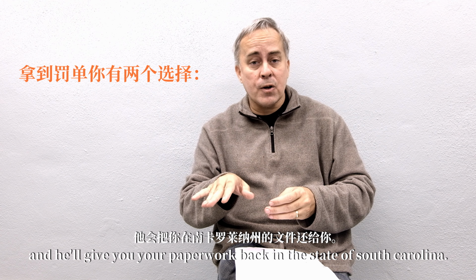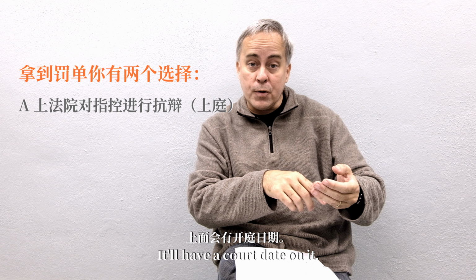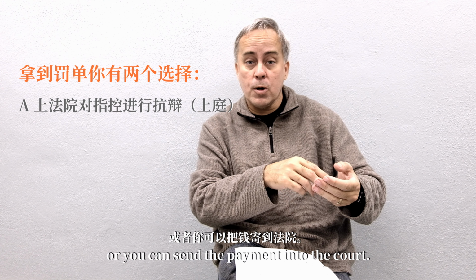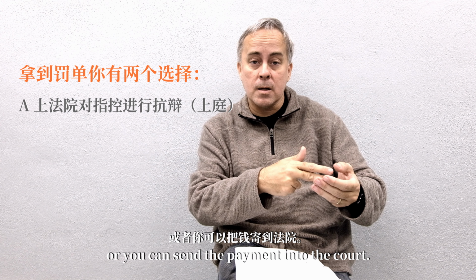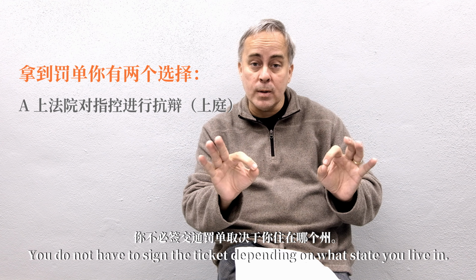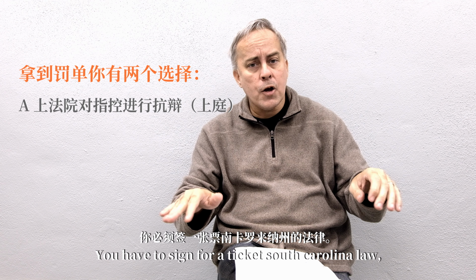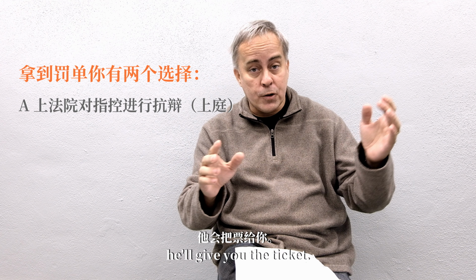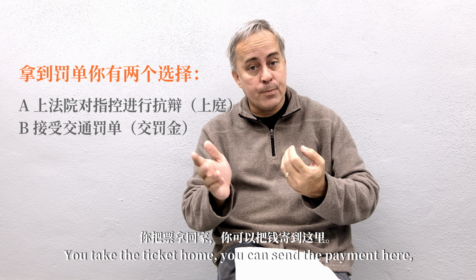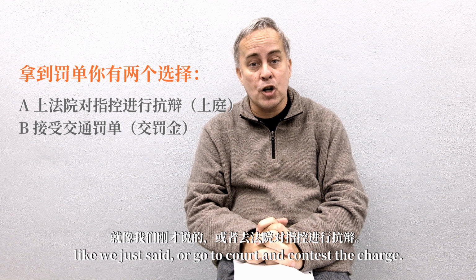In the state of South Carolina, if you do get a ticket, it'll have a court date on it. You can either go to the court and contest the charge, or you can send the payment into the court. You do not have to sign the ticket. Depending on what state you live in, you may have to sign for a ticket. In South Carolina law, you do not have to sign the ticket. He'll give you the ticket. You take the ticket home. Either you can send the payment in like we just said, or go to court and contest the charge.